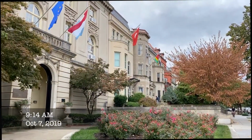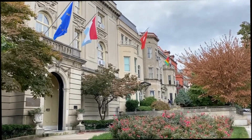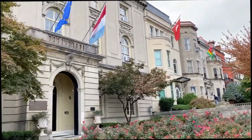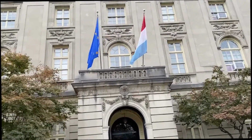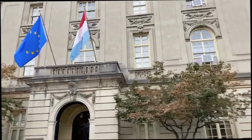Hey guys, it's time for Guess the Flags. A relatively weekly walk past the embassies of Washington, D.C. We're on Embassy Row, that's also known as Massachusetts Avenue, and we're starting off with Luxembourg. I believe that's Luxembourg, yeah.